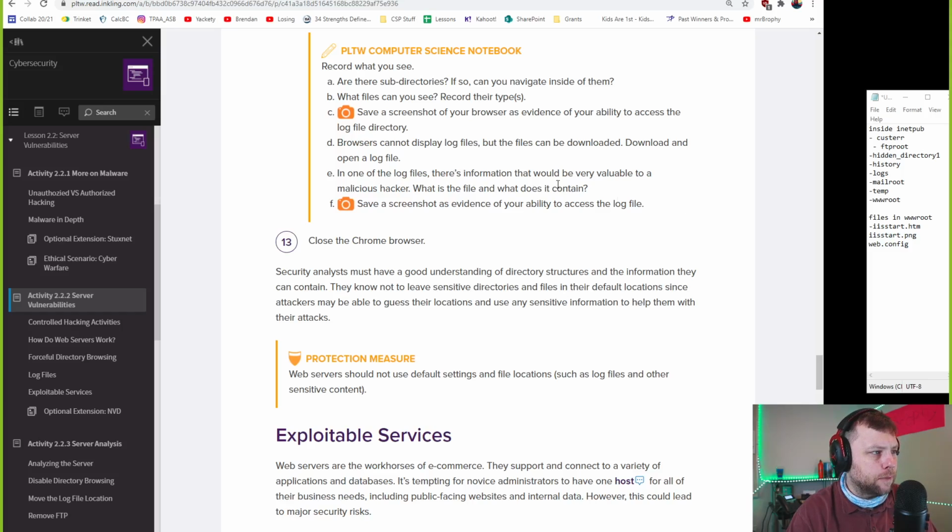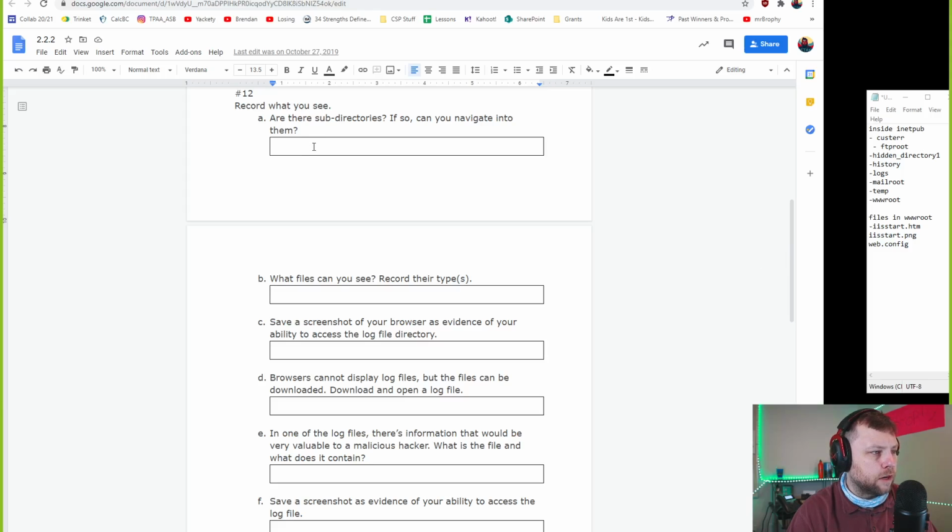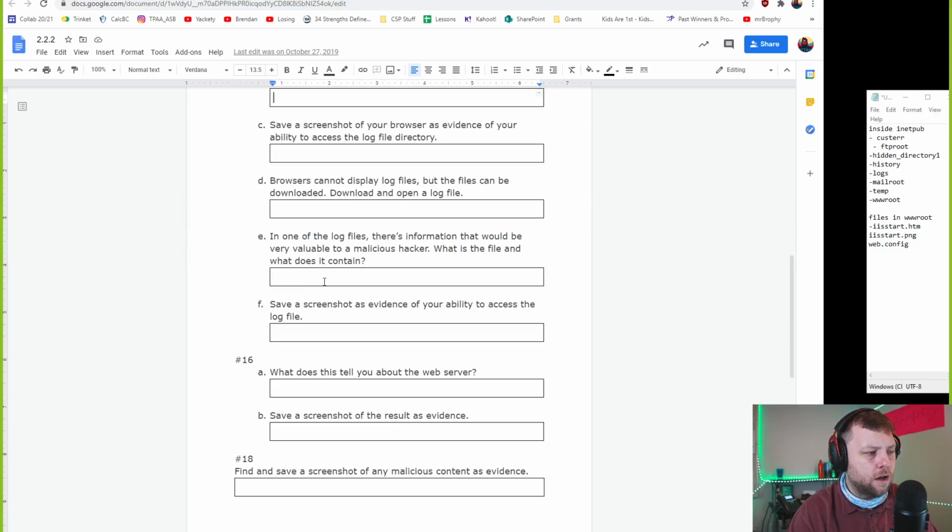So save some of that right there. And I would actually do that for 12. Are there subdirectories? There were those 2. We saw a bunch of log files, basically text files there. Browsers can display some, but the files can be downloaded. Download and open them. That gave us usernames and passwords, right? So that's what we got.